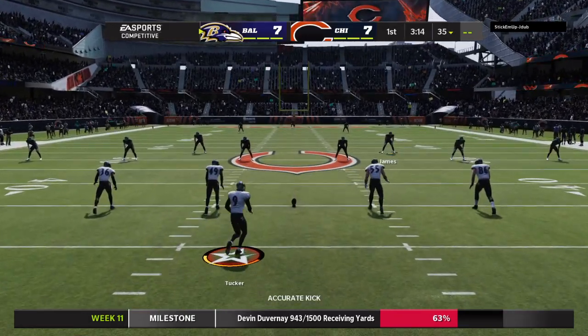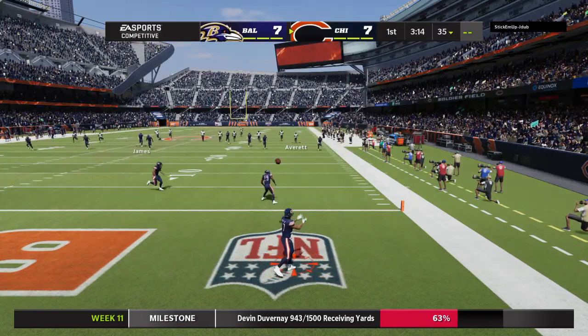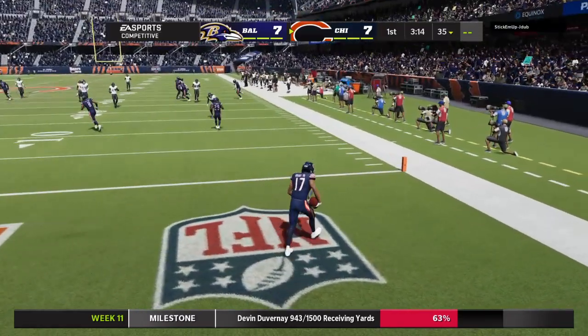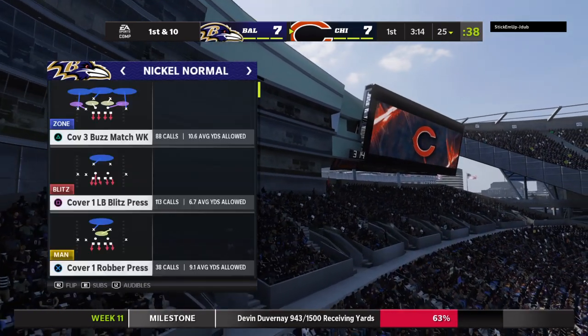Each team's had it. Each team has scored. 7-7 here as the kick's away. Grant, he will not return it, and his guys will begin at the 25.